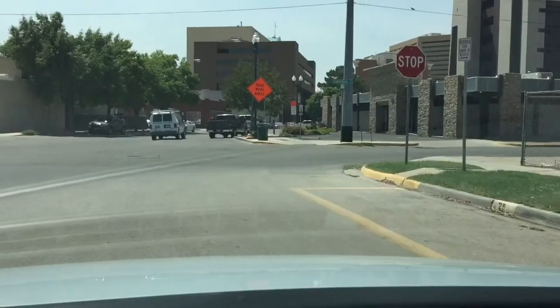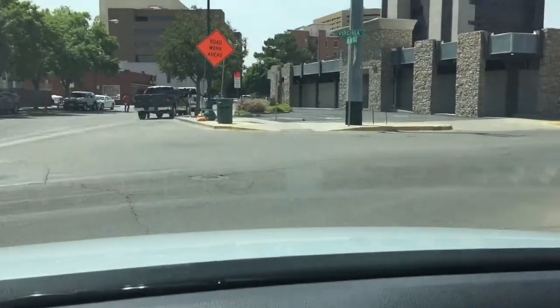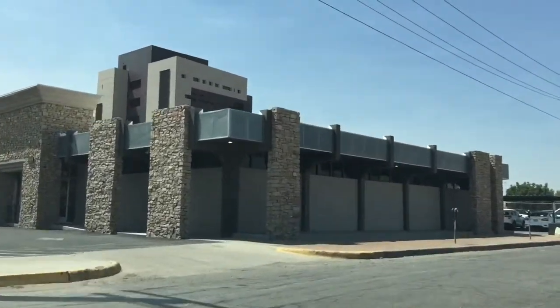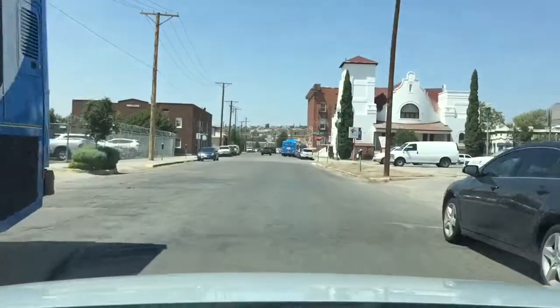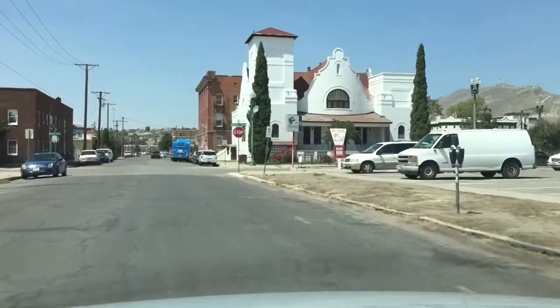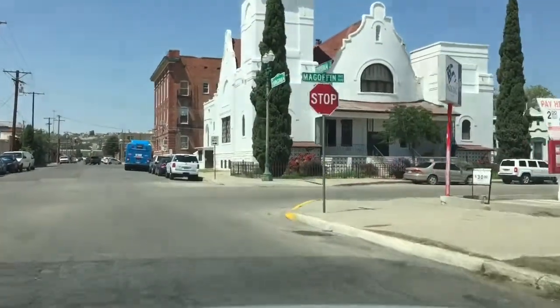We are approaching downtown El Paso. I'm going to turn on Virginia Street. There's the new federal U.S. courthouse right there. It was built, I think, in 2010. I'm not sure, but I just wanted to show you the neighborhood. I'm going to drive around the Magoffin Historic District.